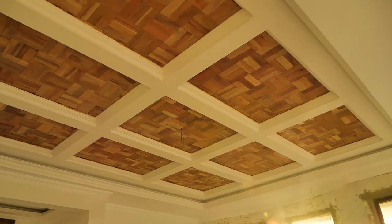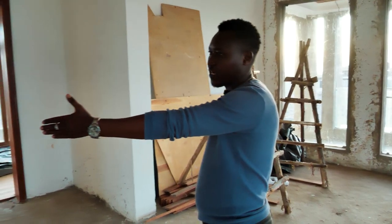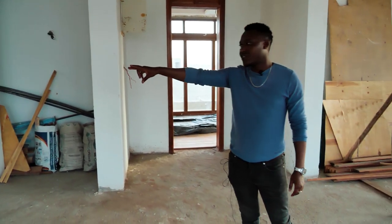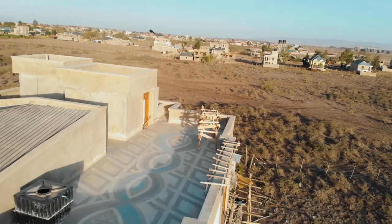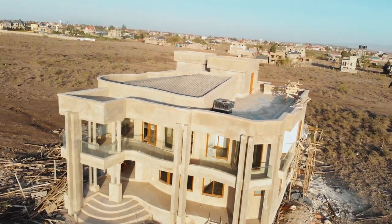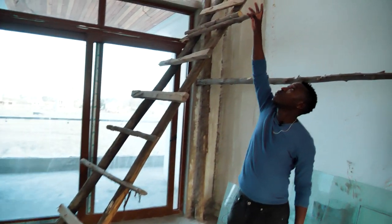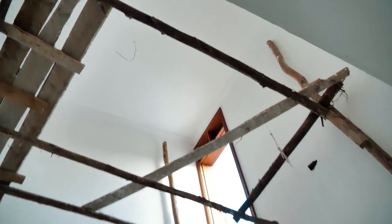This area is where we're going to have the family room with the kitchenette and the dining space. Then we'll also have our staircase over there that will take you all the way to the rooftop. This area will also have a double volume effect, where we'll include a chandelier all the way there as this staircase curves all the way to the top.